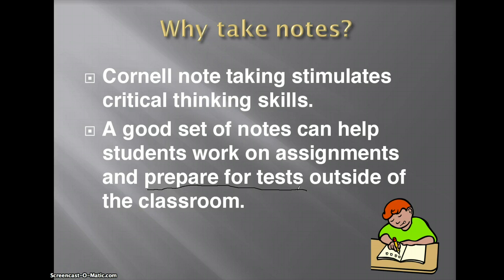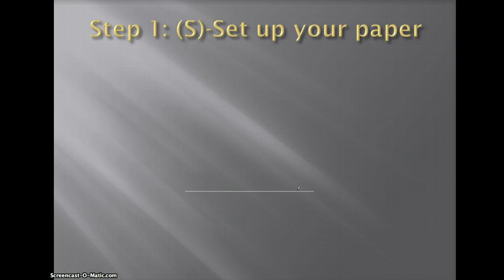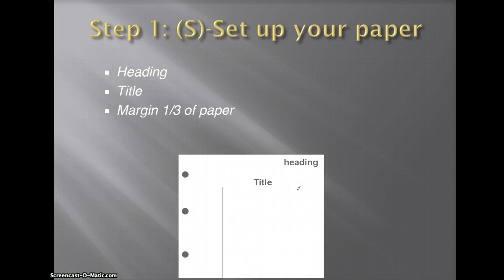Now, how are we going to take Cornell Notes? Well, we're going to use an acronym, the word STAR, to help you remember, help you understand how to take Cornell Notes. And the first letter in STAR is an S. And it's how to set up your paper. Now, there are three basic things we want to talk about when setting up your paper. We have the heading, we have the title, and you want a margin of 1/3 of the paper.